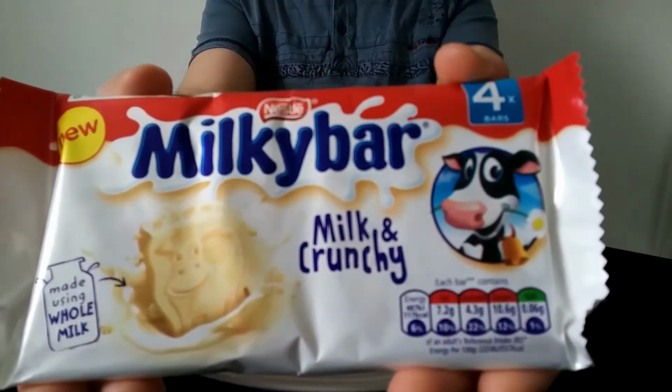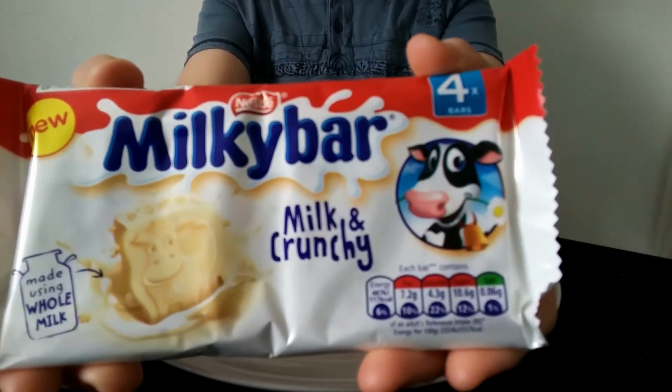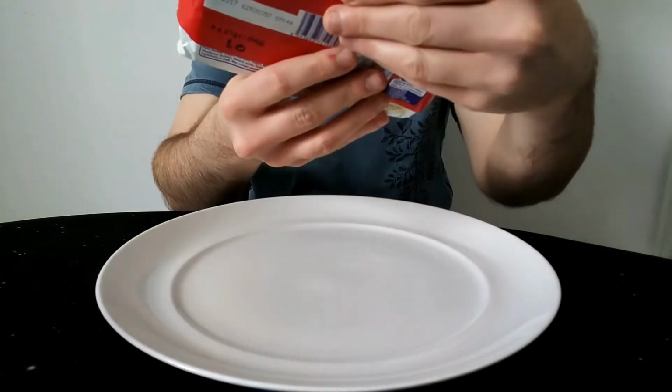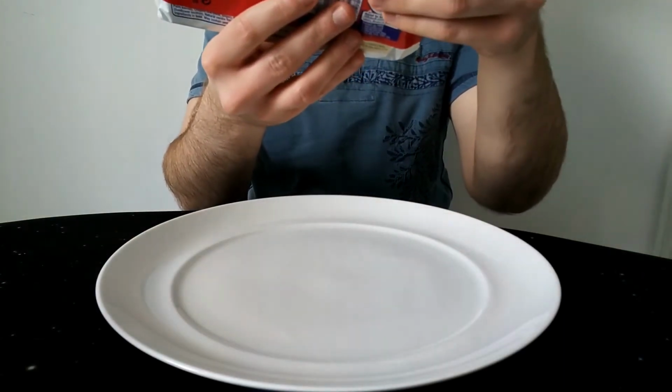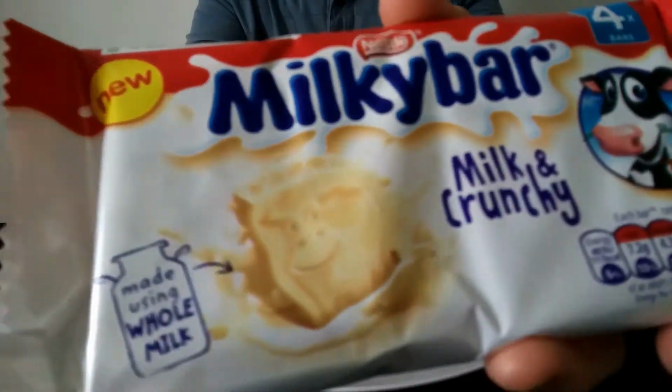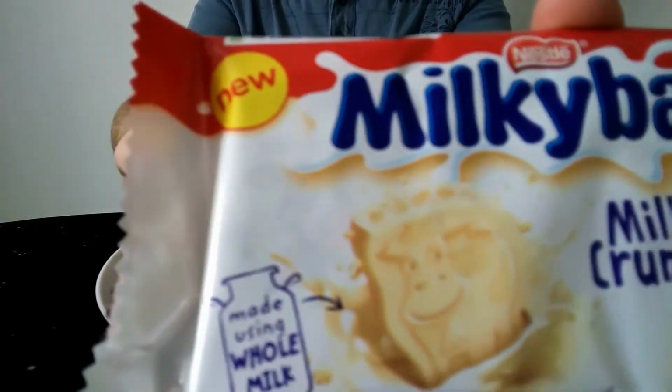This time we have the Nestlé Milky Bar Milk and Crunchy. No idea what that means. So it's a very strange way of describing a chocolate bar. I think it's possibly in competition with the Kinder mini bars they do. But I saw they were new. I thought, well, why not? So they're new up there.